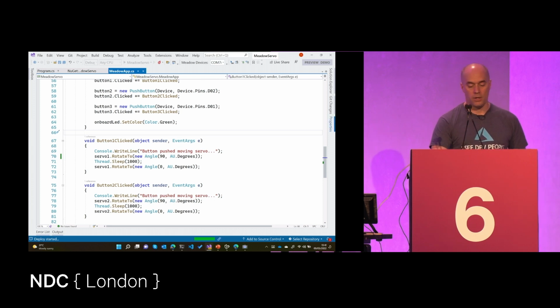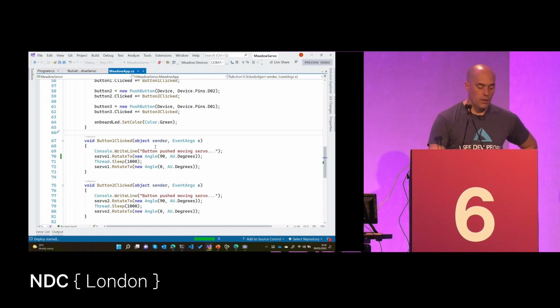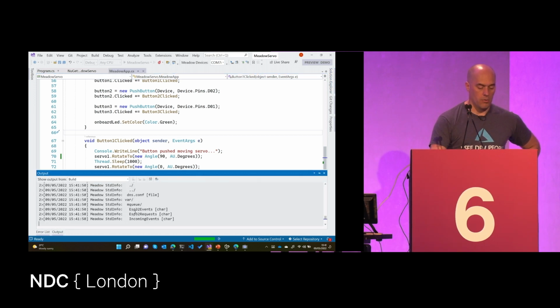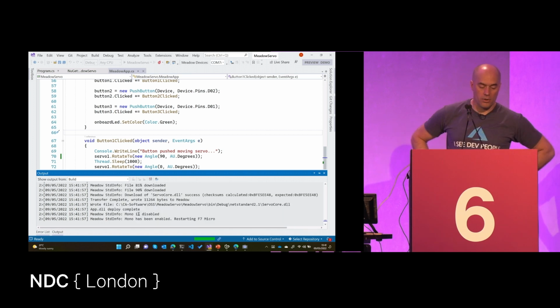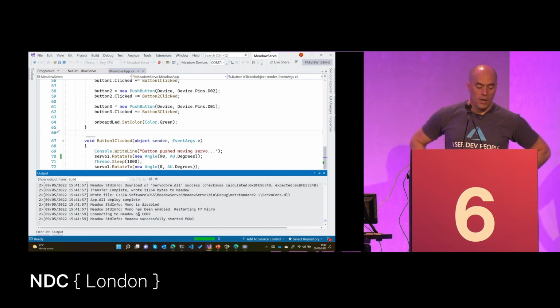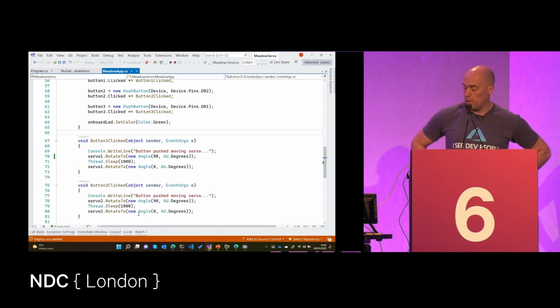We can F5 it, or we could go right-click deploy, which is deploy it without the debugging, it deploys it a lot quicker. But we want to look at things. So it's going out, it's checking whether that is the same file that's on there. It should be quick, because it should be the same or similar code. I know it's actually sticking it on there first. You can see it downloaded it all and connected up. So it's deployed the code, which is quite quick.